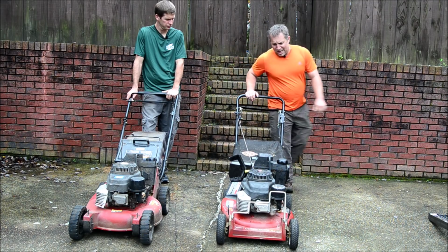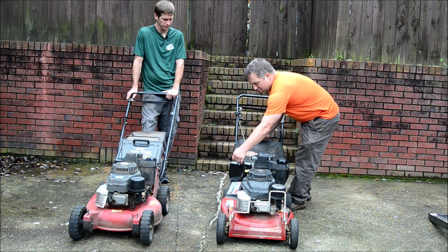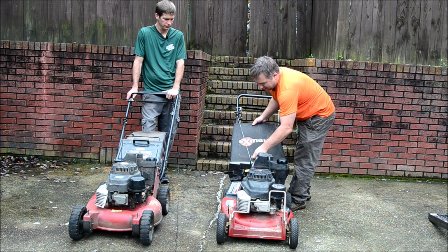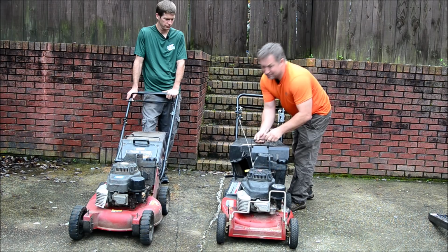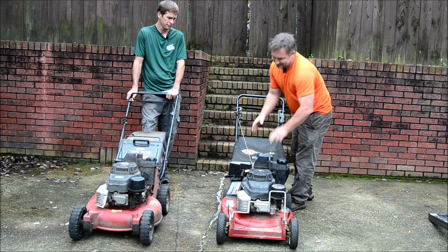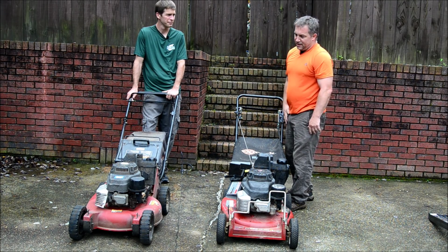As far as the Proline here, the Toro, this one is a little bit harder to maneuver. You've got to pull up on this, and you've got to pull the bag off every time, and sometimes it does get stuck. But I would say this is better quality, but that one's easier to maneuver.